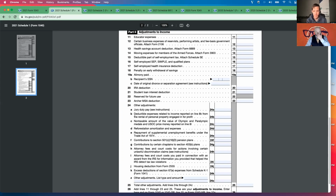And yeah, just going through and looking at the various deductions, there are some that are a little bit more interesting than others, but most of the other adjustments here are things you're probably not going to see all that often, right? It's really the lines 11 through 23 that are pretty important, right up at the top. These are still going to be your common ones. If you look for 2020, the 22 line, save for future use.